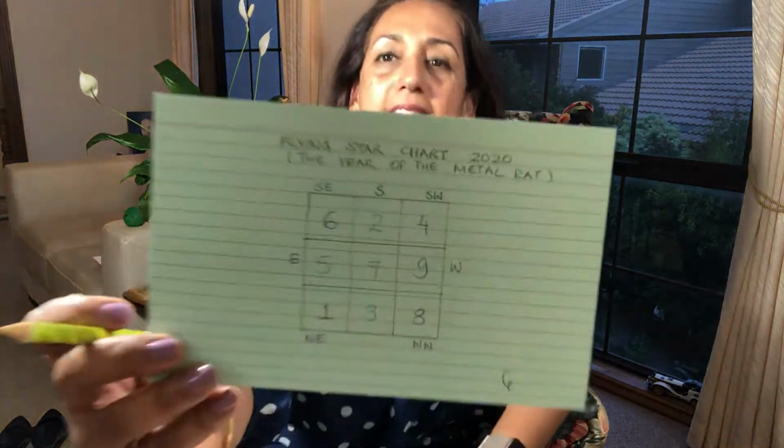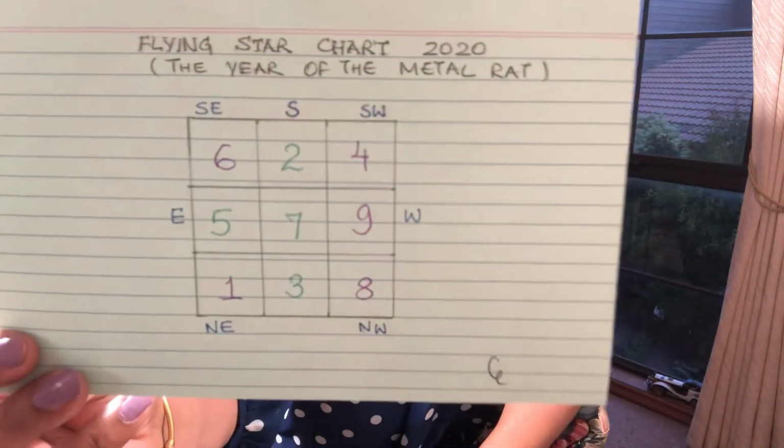The ideal thing to do is to apply the yearly Flying Star chart as well as apply the monthly Flying Star charts on top of them. When you apply the yearly Flying Star chart, usually we apply it before the 4th of February every year, and the monthly Flying Star charts are applied every month towards the beginning of the month. This year, the yearly Flying Star chart looks like this, if you haven't seen it.